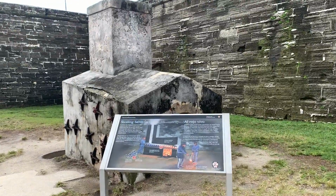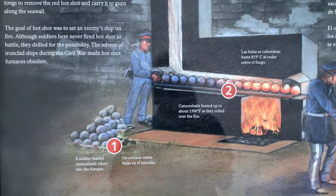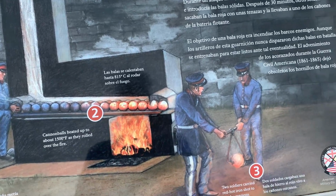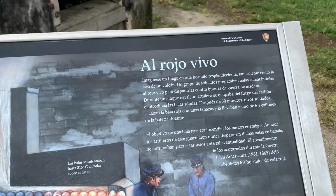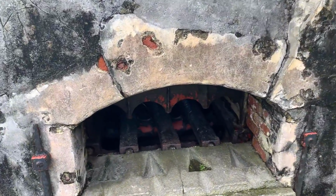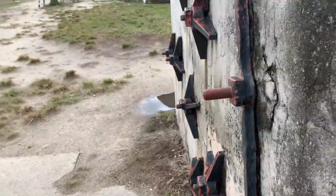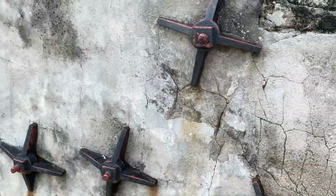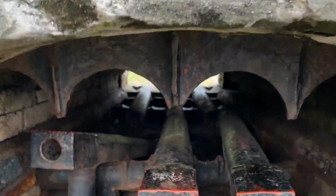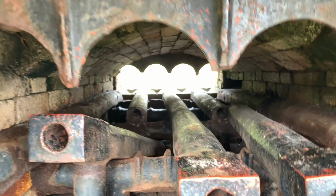Here's a pizza oven looking thing. Looks like they loaded the cannonballs, then they heated the cannonballs to about 1500 degrees Fahrenheit. Then they carried them and prepared them. So you can see that's where they rolled out. They got heated. This is where they put them in. You roll right out there, hot as can be.